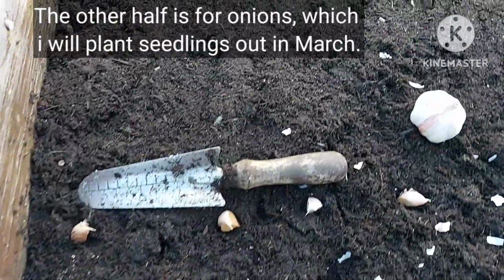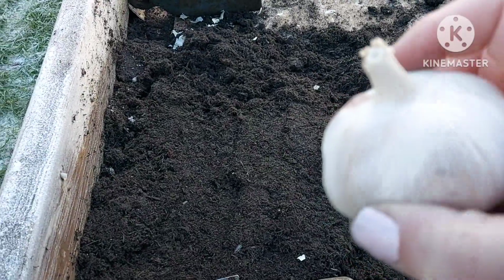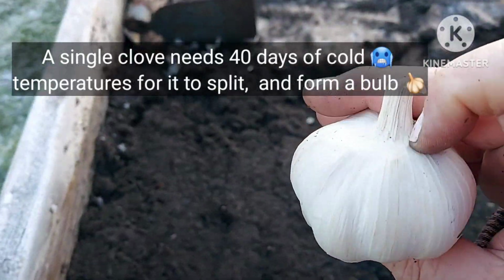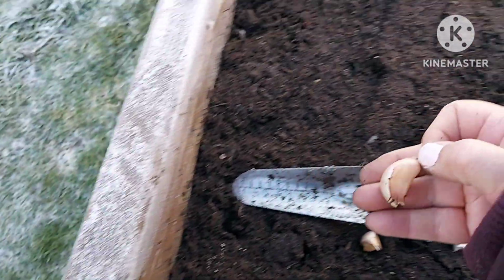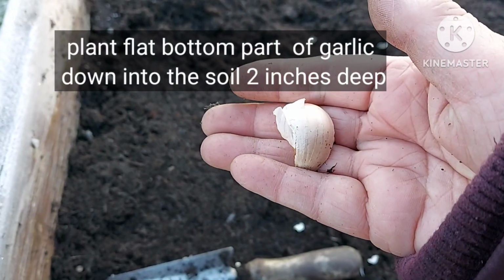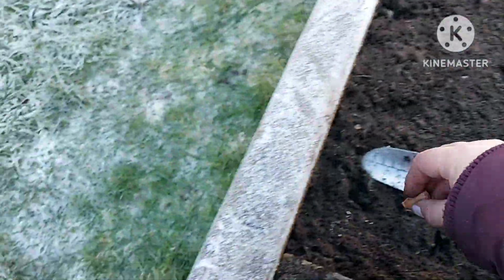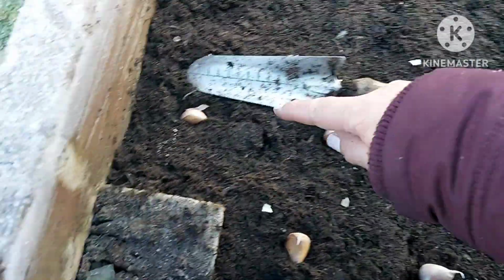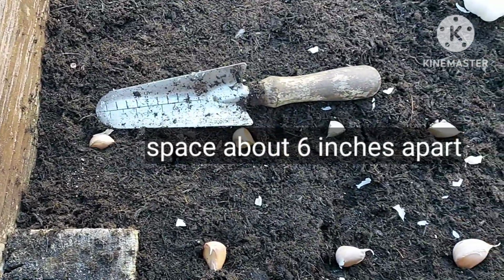So you need to space your garlic out, and in order to get your garlic single cloves looking like this come harvest, you need to plant them below surface for at least 40 days. So a single clove, in order for it to split, you need cold temperatures at least 40 days. So this month is ideal for planting because hopefully you'll get nice cold weather.